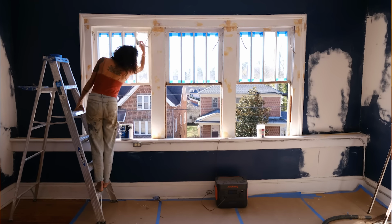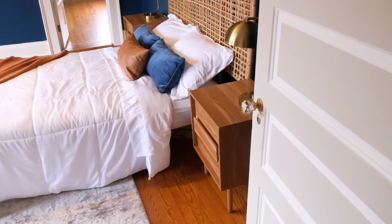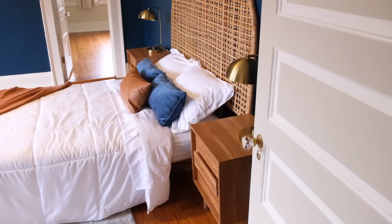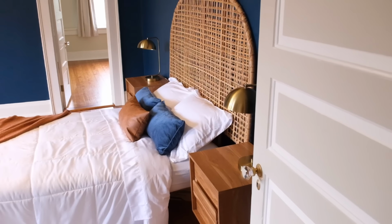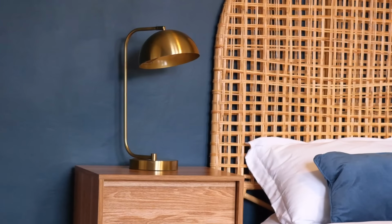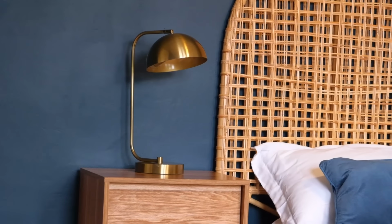We dabbled with having our bed on this side where it's been staged, but also up against the window, and we went back and forth a couple times, but I really love it this way. It has a very bohemian upscale vibe, and then the mid-century modern details, which is something I was really going for throughout the house. It's a really nice contrast between old and new, and somewhere in between.